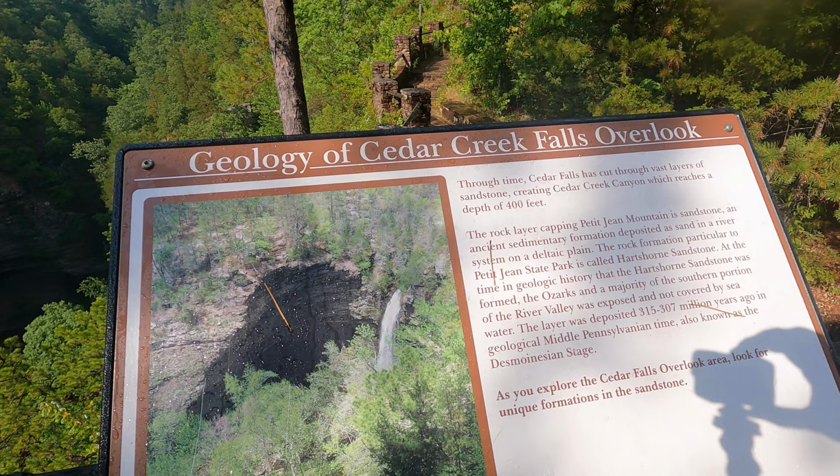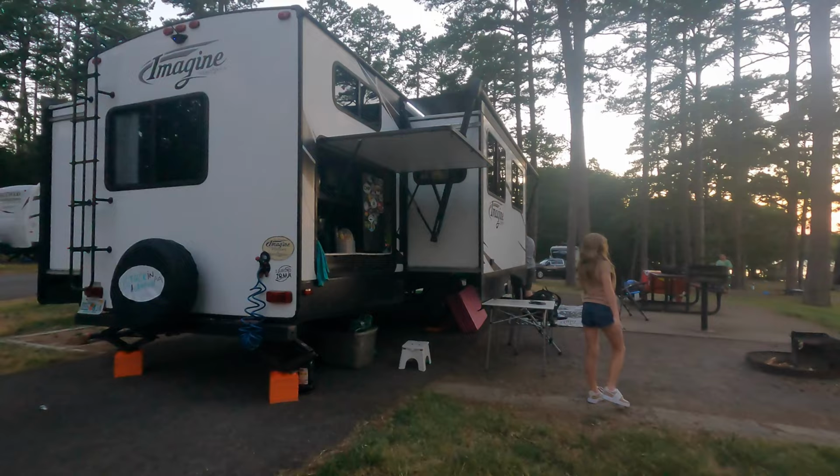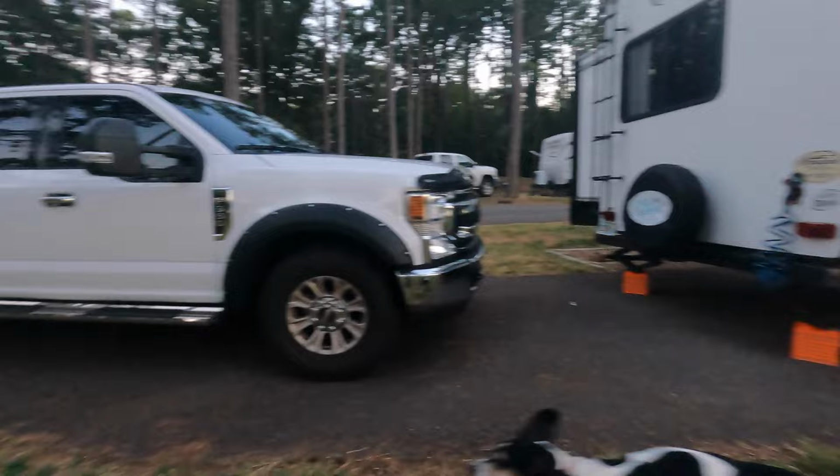Here's our site at Petit Jean. We are in Loop A. This is site 13. So it's pull through. It kind of comes up this hill.